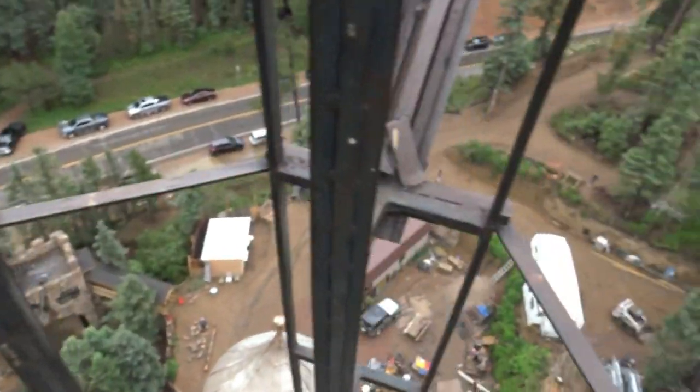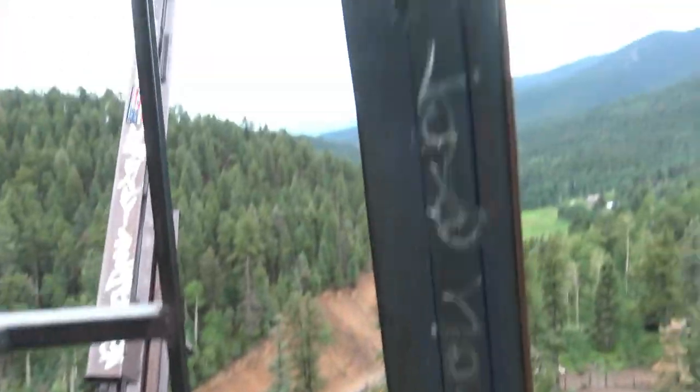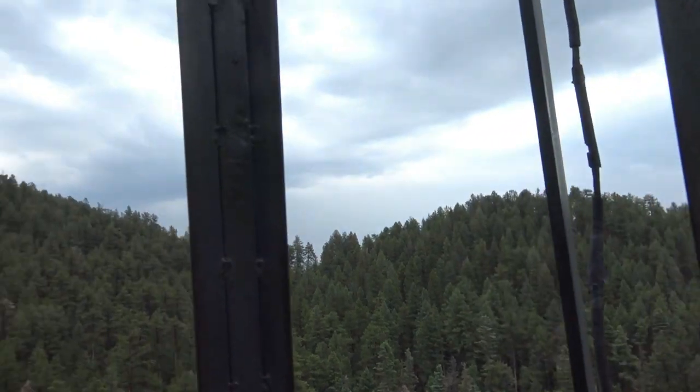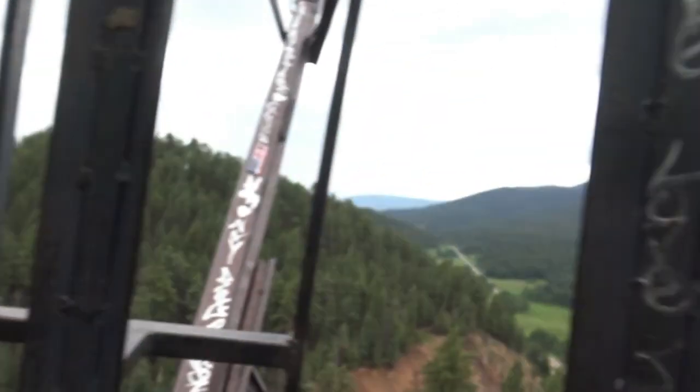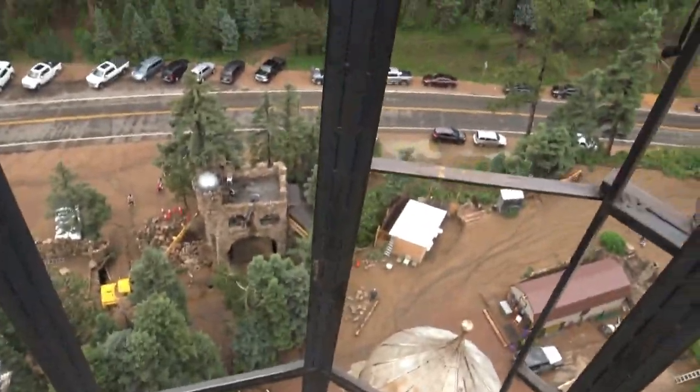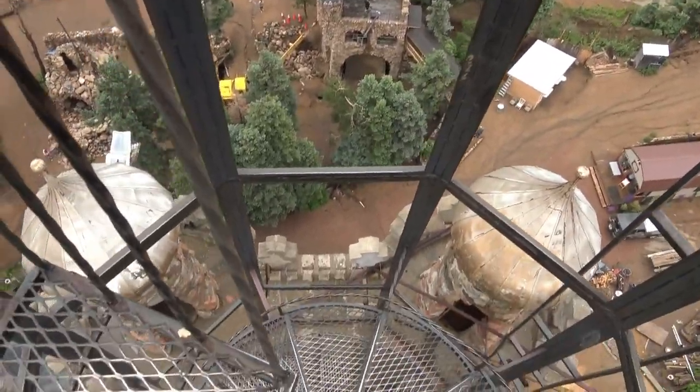I made it to the very top of Bishop's Castle. So, try to give you a view here. I don't want to drop my camera. I don't want to hang it out in between these bars just in case. But awesome place to go. Especially if you're scared of heights and want to get over it. If you're scared of heights and don't want to get over it, then there's still plenty to look at down below.